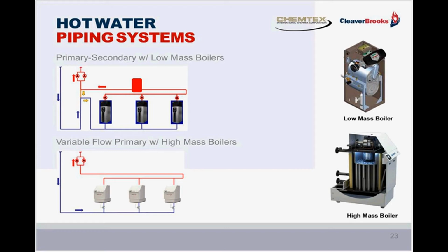very low water mass. On the diagram, you find a variable flow primary arrangement with high mass condensing boilers. Now, this boiler is the only one that can be used in this piping arrangement as they have sufficient water mass to withstand minimum to no flow through them. And because of this, they always deliver efficiencies in the mid to high 90s, in addition to the electrical savings derived from the lack of primary pumping and, of course, the use of VFDs on the secondary side of the system.